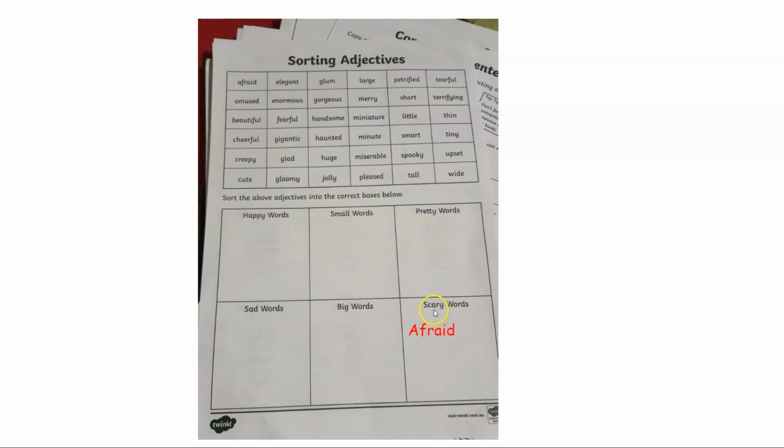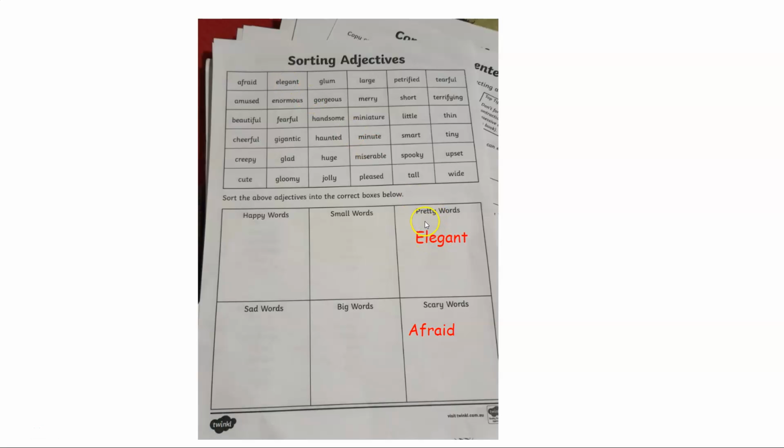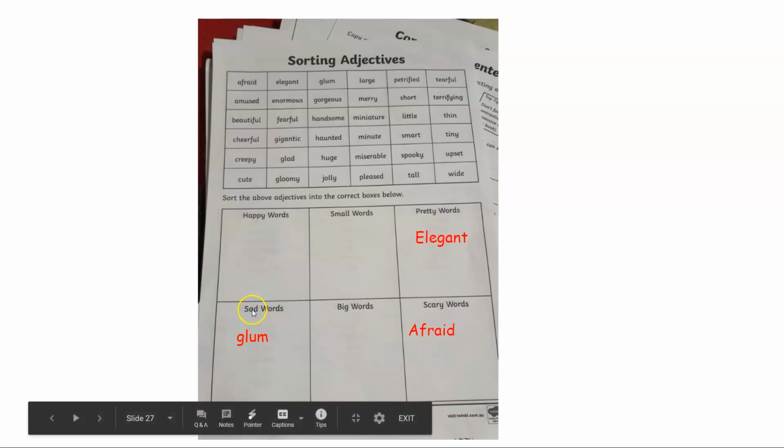Okay, so let's take a look at afraid. Afraid is a scary word. They mean the same thing. Scary or scared also means afraid. Okay. Then we have elegant. Elegant means pretty. Okay, it means it's like being pretty. Like you can say, if a woman is dressed really fancy, you would say she looks elegant. And it would also mean pretty. Okay, then we have glum. Glum means sad. It's very similar to being sad.